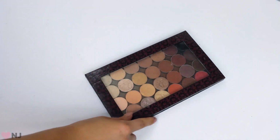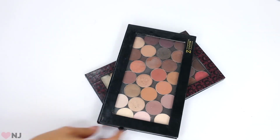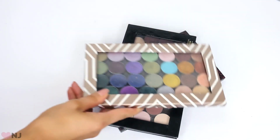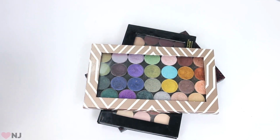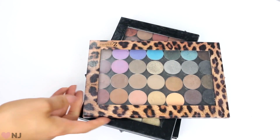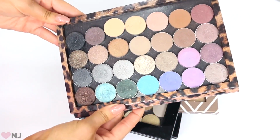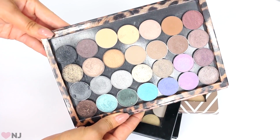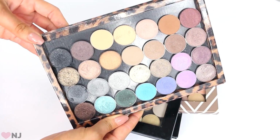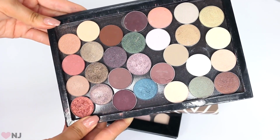And then lastly, to wrap it up, I've got my Z palette collection. I absolutely adore Z palettes. I find that it's really great to customize. Say you're going on a trip, I don't know, overseas or something. Rather than having to pack 5 bulky palettes, you can just pick and choose whatever colors you want, pop them in a Z palette, and you are good to go. These are all a mixture of Makeup Geek, Anastasia Beverly Hills, and MAC shadows.